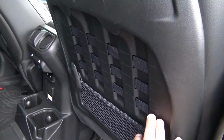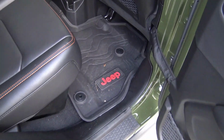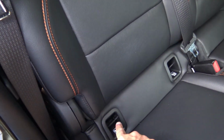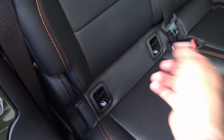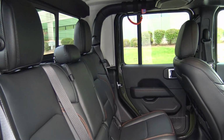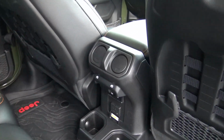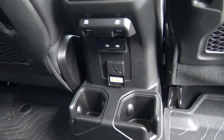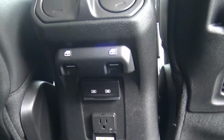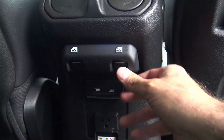everything is very functional. You've got hooks, you've got a pocket right there, you've got your Jeep all-weather mats, leather seating surfaces, ISOFIX, that's going to be for child safety seats, and it's kind of functional, basic. Everything works very well. You do have outlets here for climate so that your back seat people have AC and heat. There is an outlet here, just like an outlet in your house, and then USB, and these end things are going to be for your power windows, up and down.